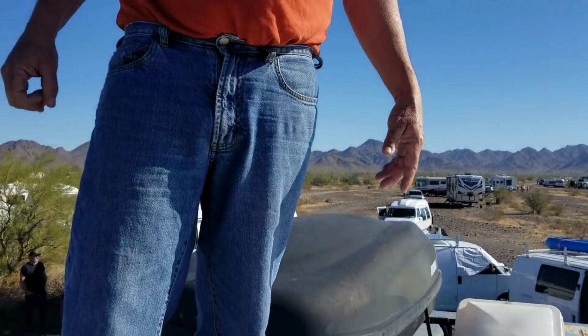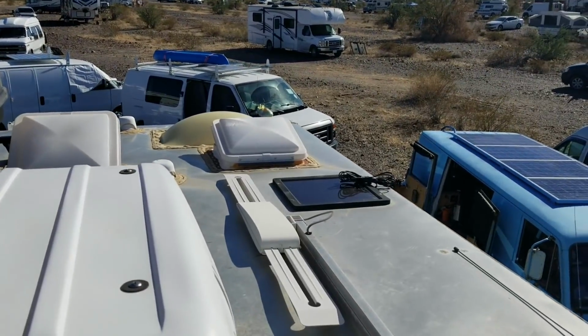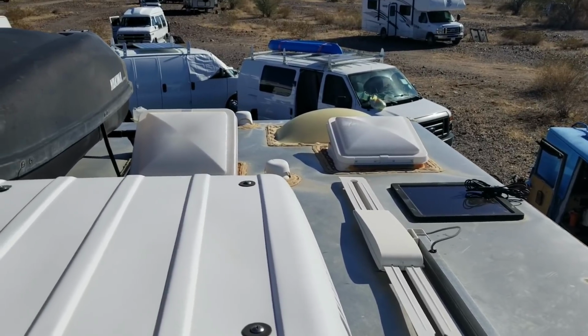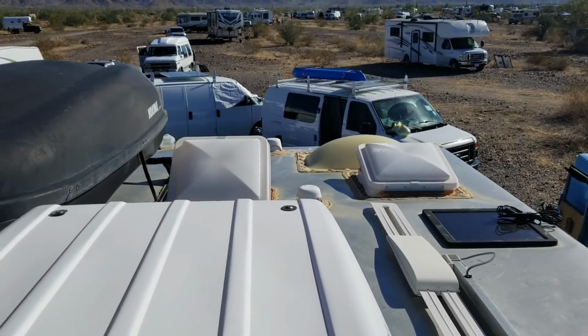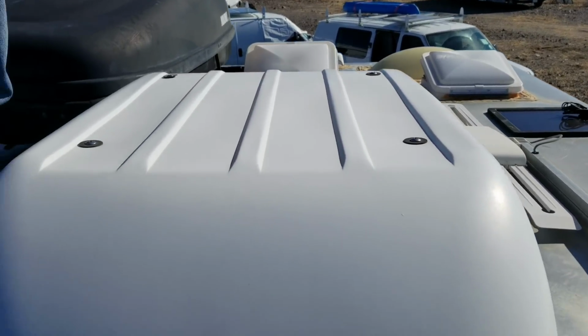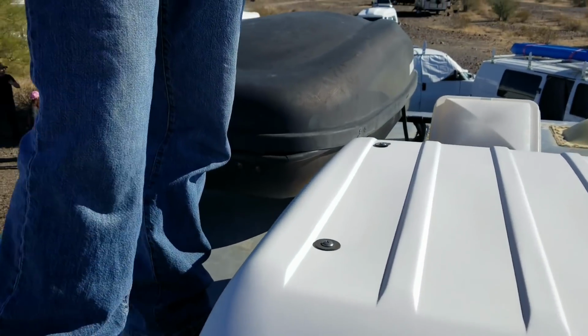And we have a solar panel up here, a little 12 by 12. It came factory from the thing. It doesn't work. I just haven't pulled it off because I don't want to have a hole and not fix the hole and put something back there. So that'll be all in time. And then what's that big bubble over there? That is your skylight to your bathroom. And then what is this big unit? Air conditioning cover. And then what's that big black box?